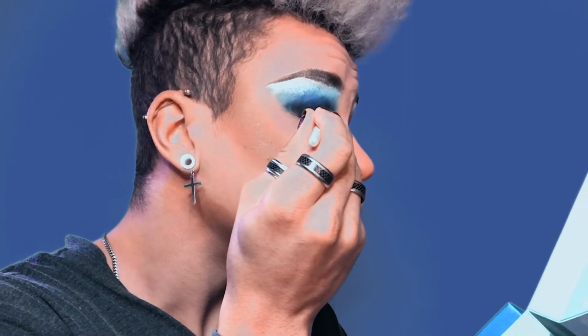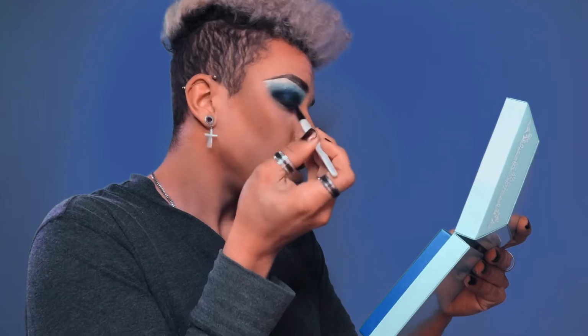And once you have that dark lid all nice and packed down, on another medium packer brush, you're gonna be taking Ice Tray, which is this nice middle shimmer. Again, stamp that right on the lid. Oh my God. Wow, look at this blue.